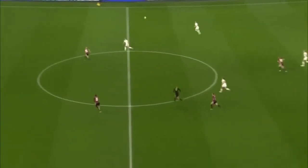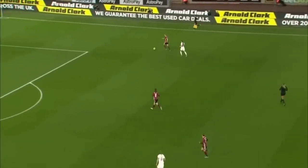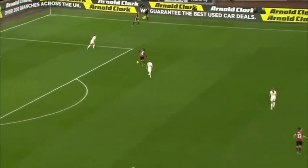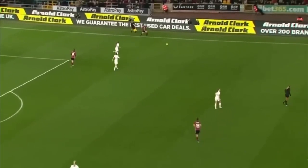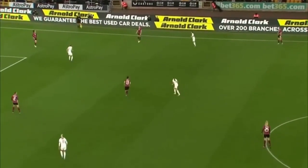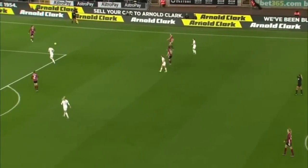Walsh will spread the play. Didn't quite execute that one to perfection. They had the overload on that side, England. That's a poor pass for a player of her talent. The pass was to Bronze. Just overhit it. There's a real battle down this left-hand side for England. Jess Carter and Yobi.